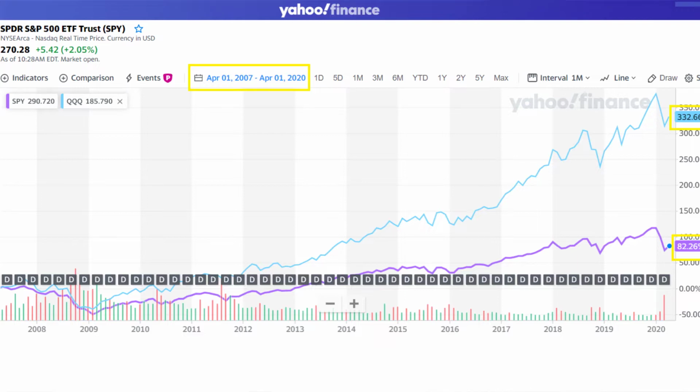And of course, it's 13 years and it's compounding gains, so you can see the difference of how performance has been, which is pretty significant. By the time you land on 2020, you have a stock appreciation of 332% for the QQQ, and you have 82% gain for the SPY.